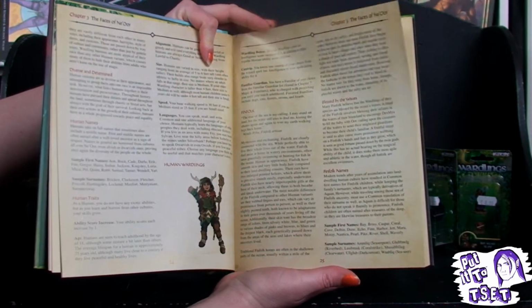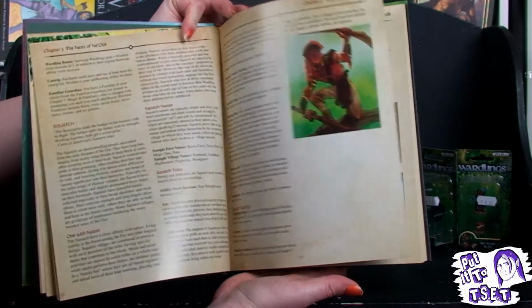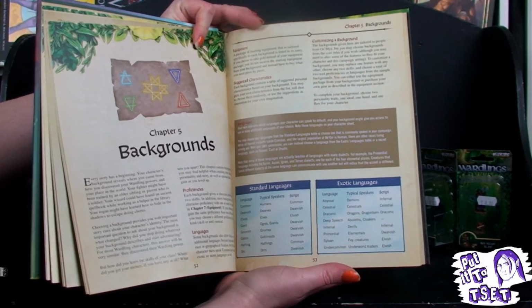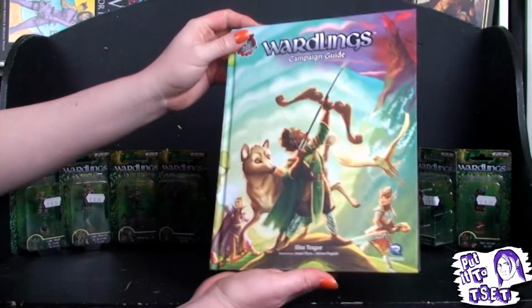It's, as you'd expect, very wordy. It's Dungeons and Dragons, but it's all lore. It's all background. It's all a few extra rules here and there. There's a few bits and pieces. I mean, let's go through bit by bit.